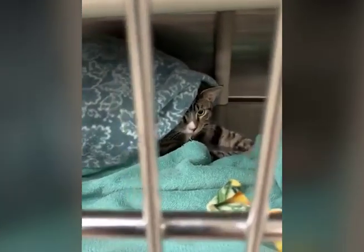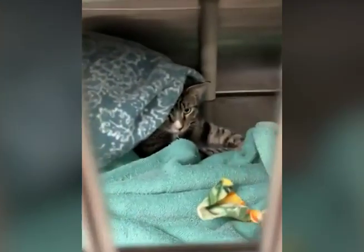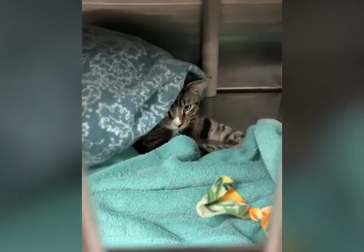Then we have Morris. Morris is a brown tabby with white. And he's scared. So he's new, and he's hiding under his bed. But he's very handsome. He's 7 to 8 months old, about 7 to 8 pounds. Hi, sweetheart. You pretty tabby, with bright colored striping.